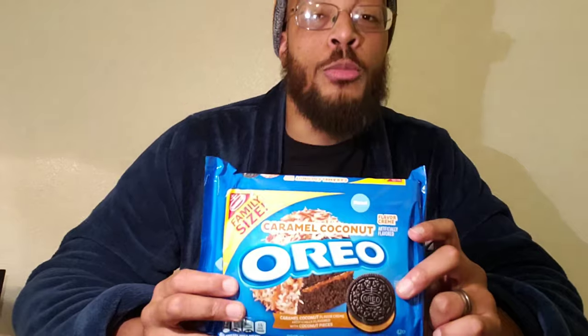First and foremost, if y'all notice these packs with these new flavors and stuff like that, they're usually small, the baby size. This comes in a regular family size pack, man. So I'm super excited about that. That means I can come home to some Oreos. I don't have to hide them to the side somewhere. So I'm excited about that, and I'm willing to share now. So let's get into it.